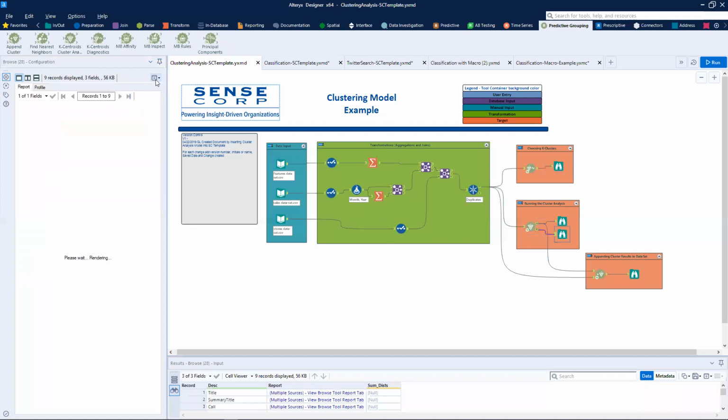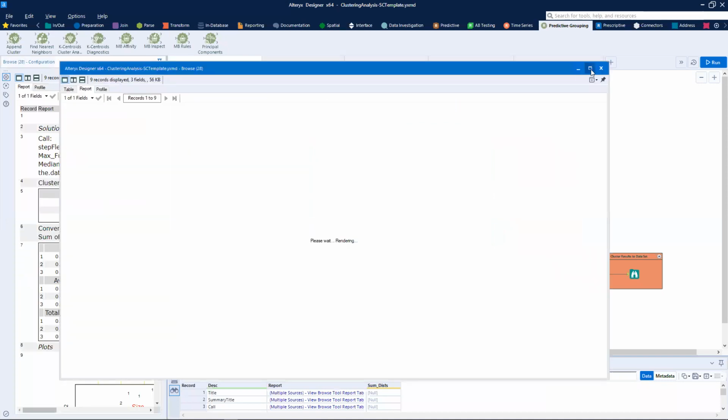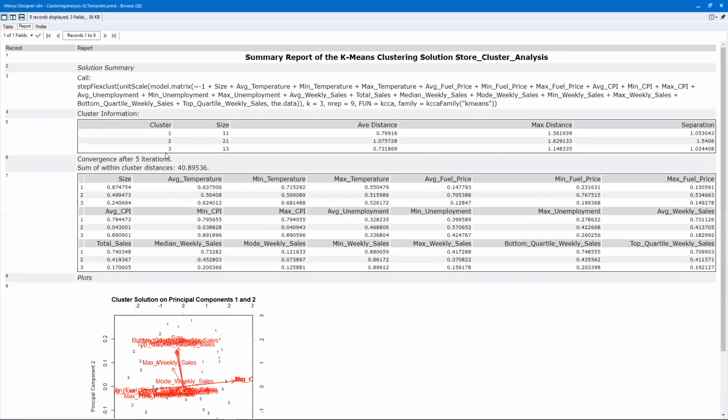And now I'm going to show you how to interpret the output of this tool. It gives you your 3 clusters and the size of each one. So that's saying that 11 data points got put into cluster 1, 13 got put into cluster 3. What you're given down here in this larger table is the centroids, or the middle of each cluster. And so the way you would interpret this is, let's look at the first column of size.